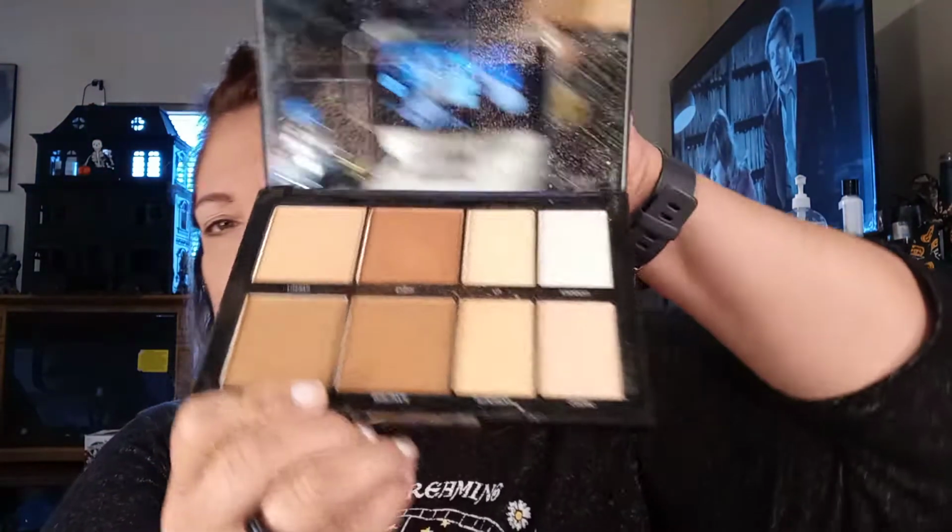But yeah. Anyway, I do have this Morphe palette. It is a highlight and conceal palette, contour palette, whatever you want to call it. And I'm going to go in there and just get some of this in the color Donut, and just kind of bring that.